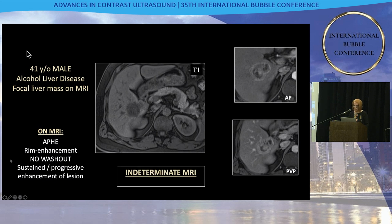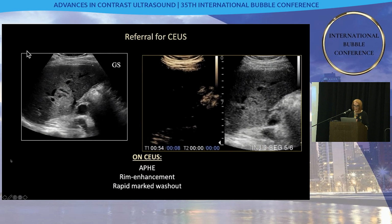When we inject the contrast agent, we can see in the arterial phase that the mass has a rim of hyperenhancement and hyperenhancement heterogeneously inside. And in the portal venous phase, we can see that that rim of enhancement and the enhancement within the mass is either increased or sustained. And so what are we thinking of here? We don't know what this is, so this is an indeterminate result on MRI.